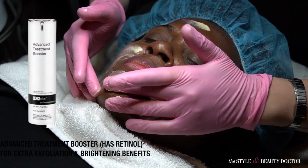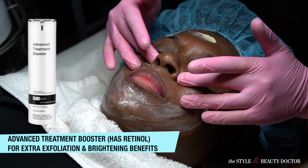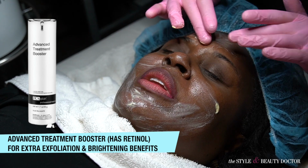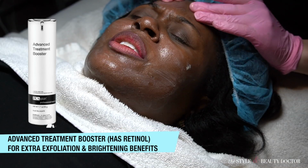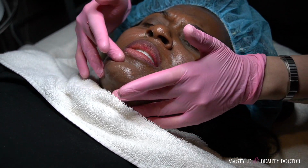The retinol booster, just for some extra exfoliation and brightening benefits, of course. Yeah, it's definitely, I won't say burning, but it is a tingle. Oh yeah. Okay, you still doing good? Yeah, I'm alright. So when I wash it off either before bed or tomorrow morning, do I not do the rest of my skincare routine, or do I just let it go?